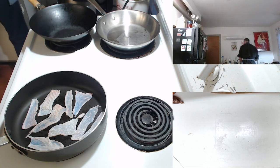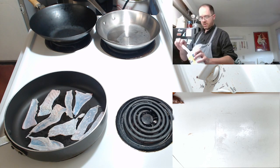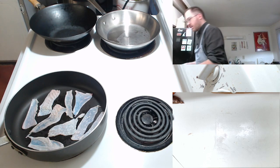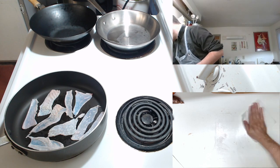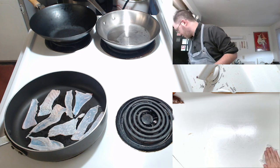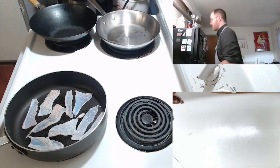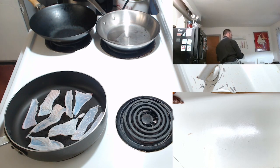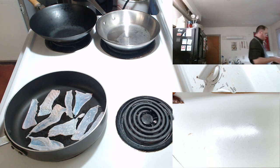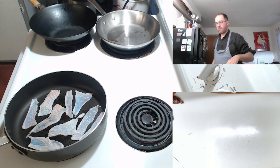During which we will prepare all the rest of the stuff. I'm going to give the counter over here a wipe down with a cleaning wipe as well, because I'm sure there's some turkey residue over here somewhere, and I'd rather be safe than sorry. But yeah, I want little crispy bits. Again, I did this ages ago, so maybe I'm just doing it the way I remember it out of habit.